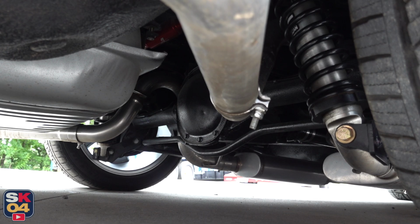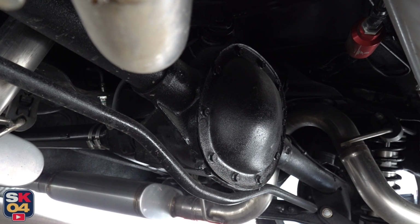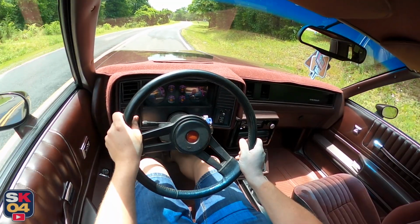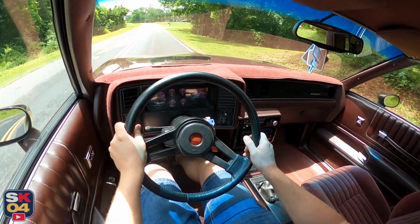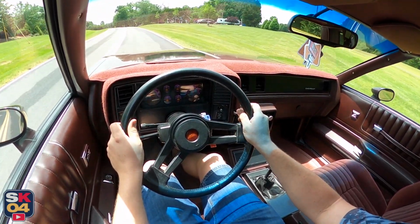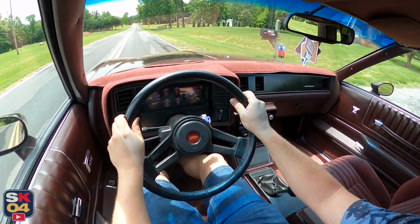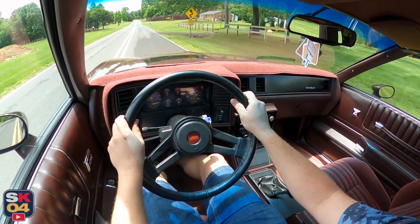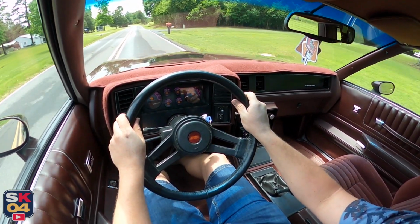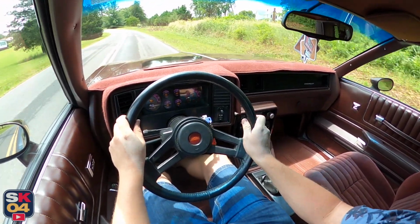With an overall ratio of 12.7 to 1, the steering gearbox used on the SS was far quicker than a regular Monte Carlo. It takes about 2.75 turns to go from lock to lock. Another thing that really improved the car's overall feel was replacing the original steering shaft with one from Hooker Blackhart that attaches with double U-joints. Technically, it's sold as a replacement shaft for LS swapping a first generation S10, but I didn't have any issues installing it on this car.